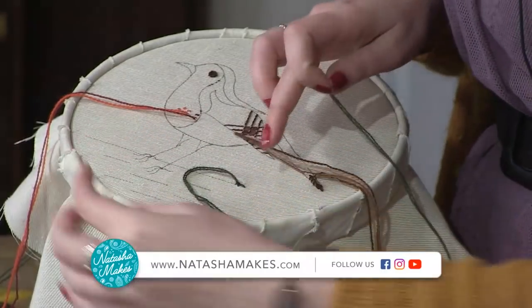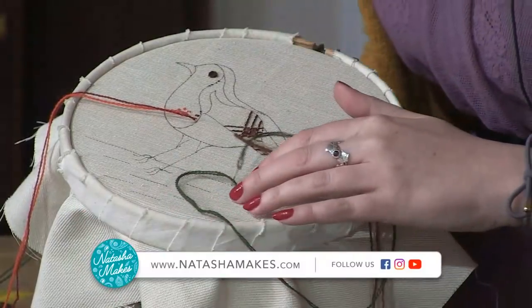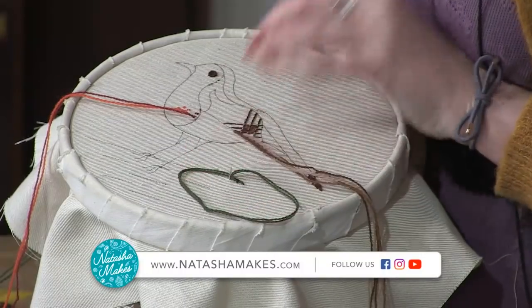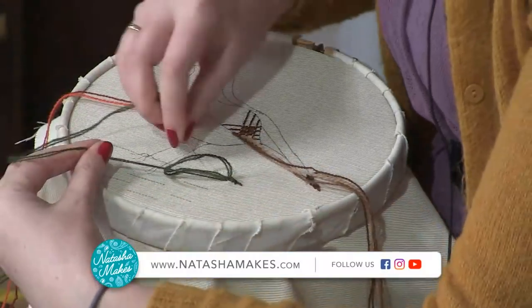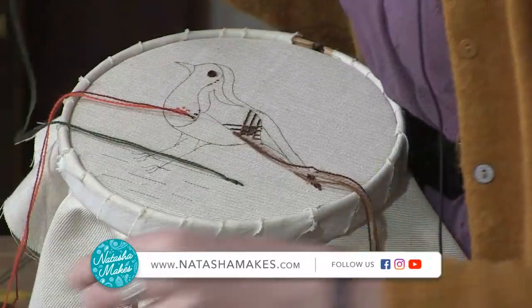So forward and to the left, go down on the right, look at the gap that you're going to have between your knots, and then up on the left, even with where you went down. Make sure you're in the loop and pull. So, as I say, this is a stitch that people quite often struggle with. But it's such a nice looking thing.